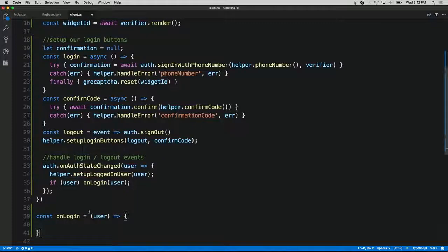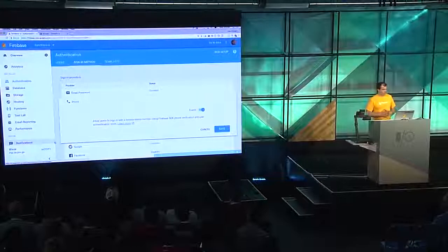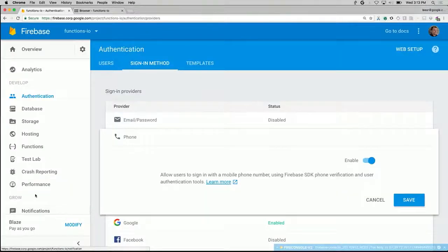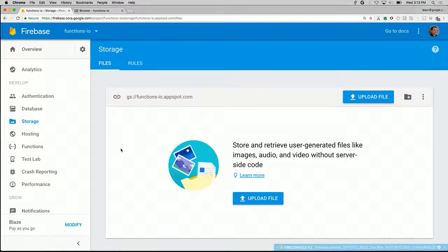So the next thing I want to add is the ability to upload photos to my app. And just like with phone number authentication, the first place we're going to start is over in the console. So I'll jump back over to the Firebase console. This time I'll head over to the storage tab. And storage in Firebase is cloud storage.